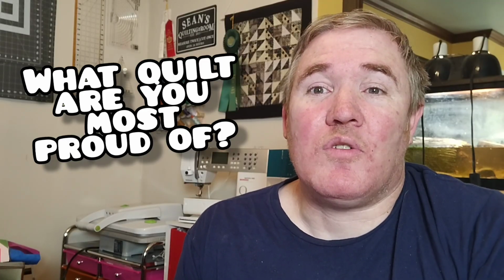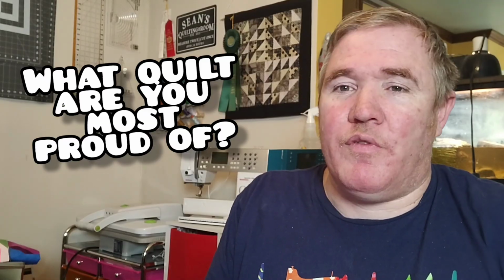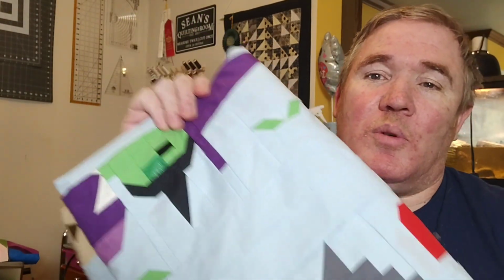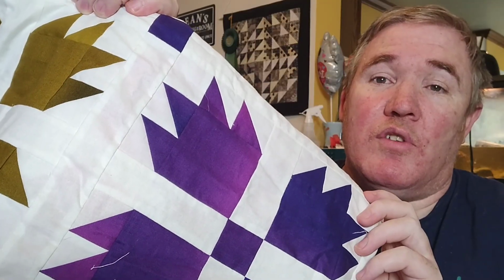This week I thought it'd be interesting to ask, what quilt are you most proud of? And for me, this one was tough because originally I would have said it's the Wizard of Oz quilt because this is the one I show everybody when I tell them I'm a quilter. But I think the one that I'm the most proud of would be this patchwork quilt here, because this is something that I started when I was very new on my quilting journey.